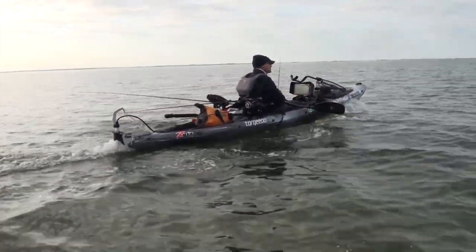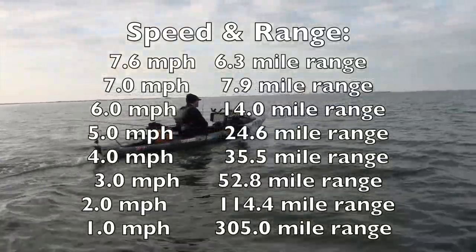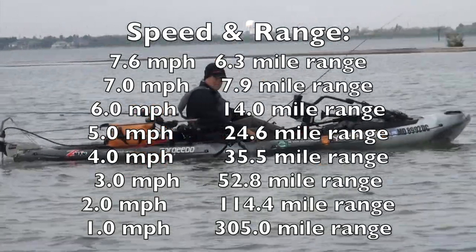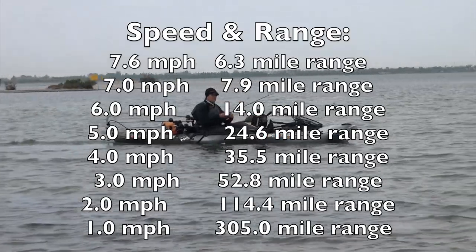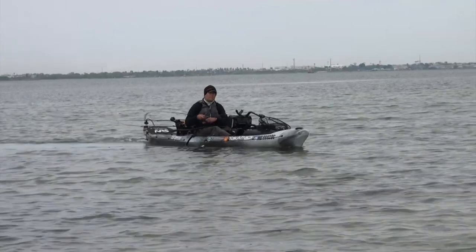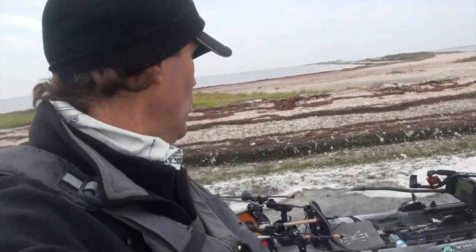That is a really fun thing to do, especially when the wind gets up or if you have storms going in, to be able to get out of there really quick is really nice. What's super nice though for trolling is at 4 miles an hour, I got a range of 35 and a half miles. So I got almost 9 hours of just go in one battery.